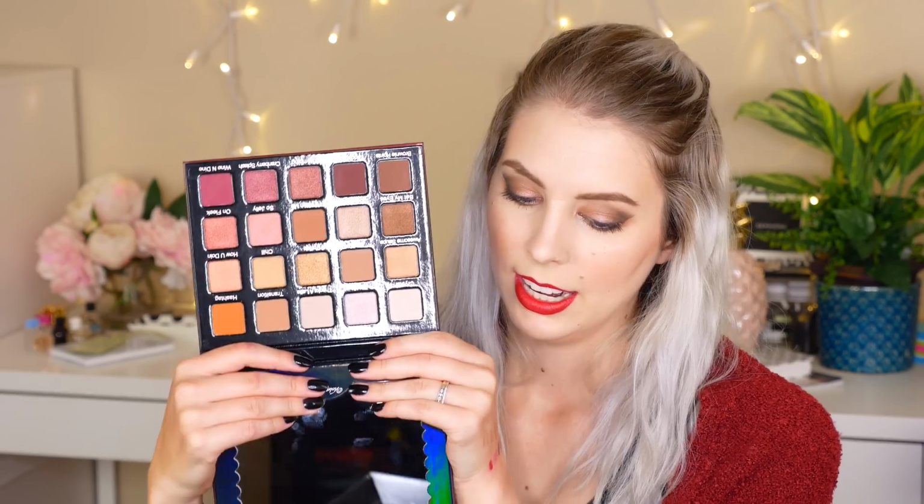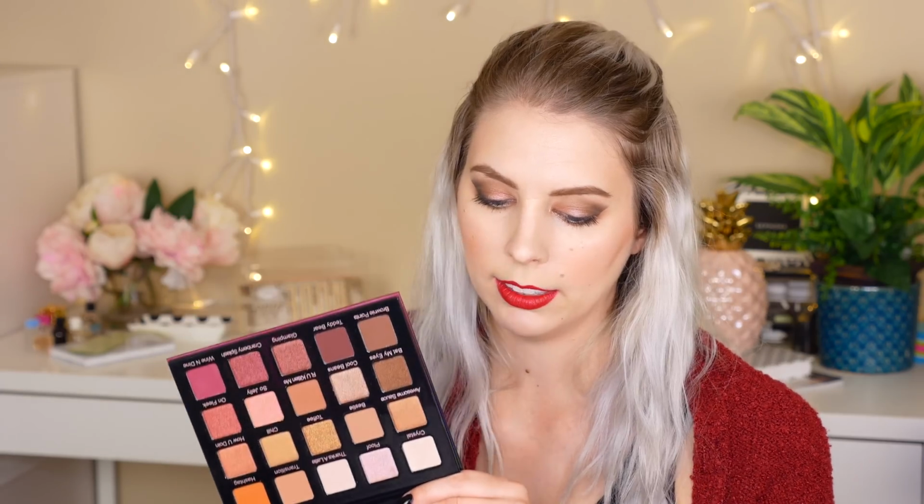Okay, and the last thing in here, I saw this a little bit ago and I was trying not to freak out and spoil it for everybody, but so excited. It's a Violet Voss palette. I've tried some of their stuff in store before and loved it. This is really pretty. It's kind of that same kind of palette that we've gotten a lot of lately, with a lot of cranberry and gold shades to it, but it's really, really pretty. And the colors, holy cow, they're amazing.